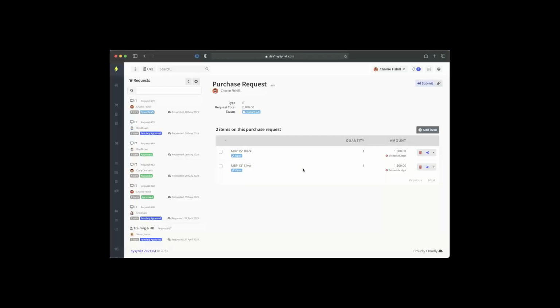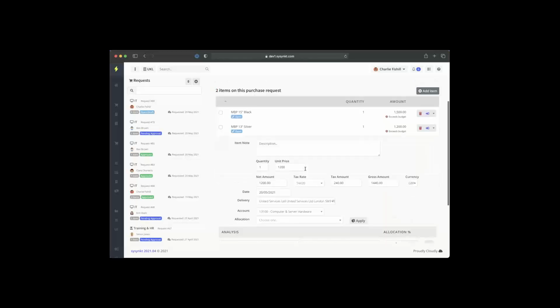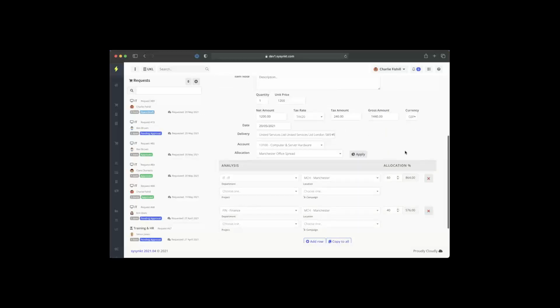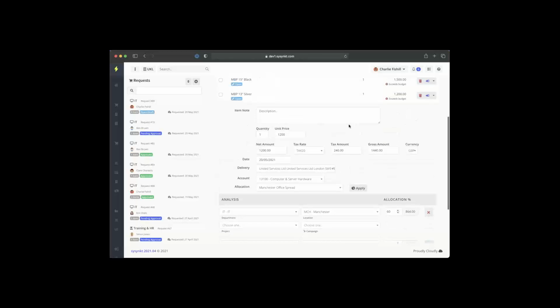I'll code up that other item as well. This time I'll split the costs. So we can see now that we've got the costs being shared against two different departments at the Manchester location on a 60-40% basis. And I'm happy with that. Let's go ahead and submit.